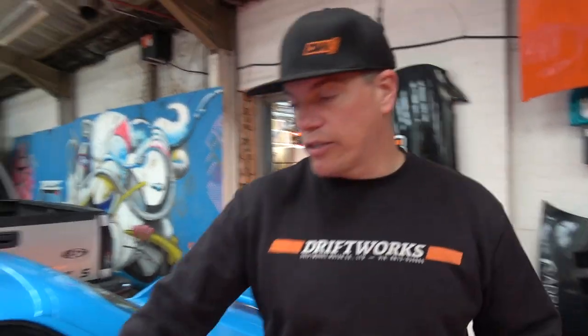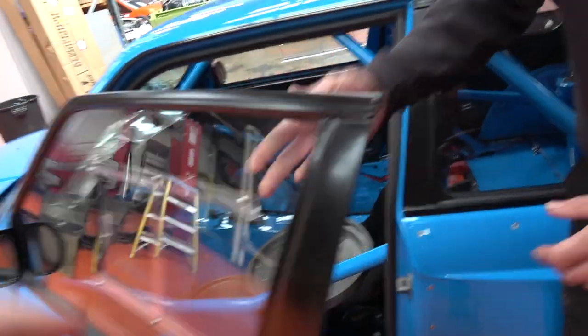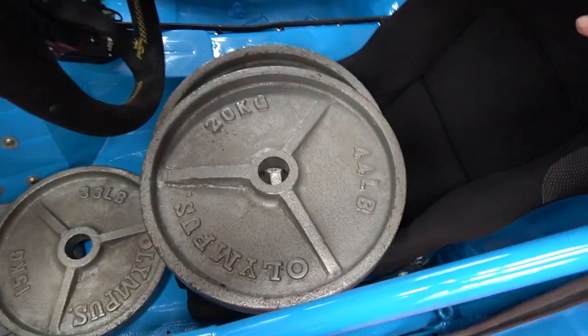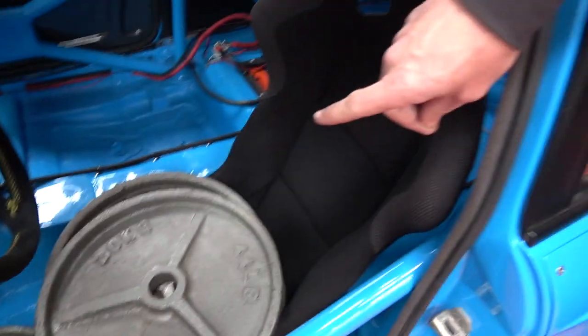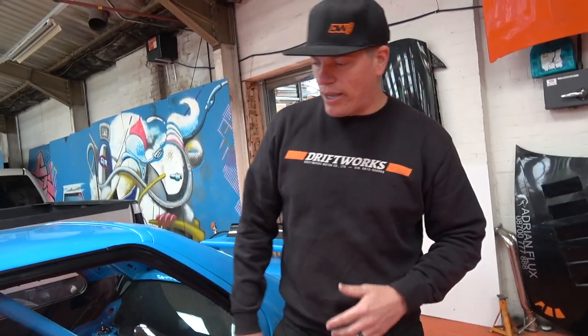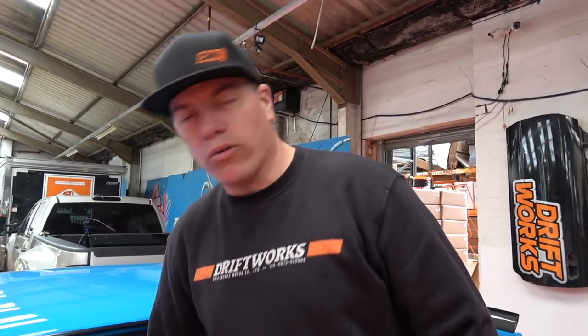It's in the process of being corner weighted again, which is why you may have noticed that there's weight in here. Is that 100 kilos? Yeah, there's 100 kilos in there. I weigh 98 at the moment, so that's the simulated weight. Will there be a seat for the passenger? It will, yes.